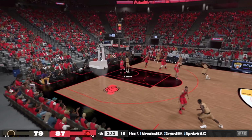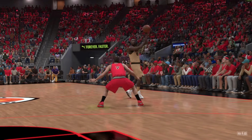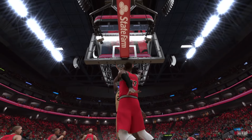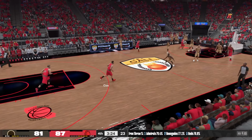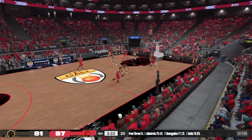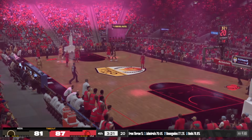Down low. And he throws it down. What a terrific lead pass. Ooh, bouncy. That should give him a nice lift. Good timing. They needed that one. And they need more where that came from. They're not out of this hole yet. Start it.